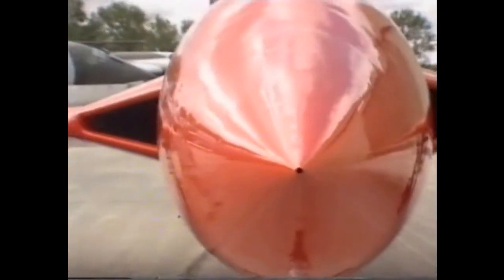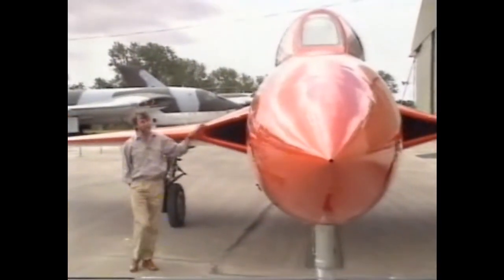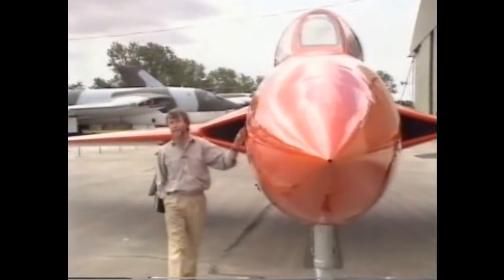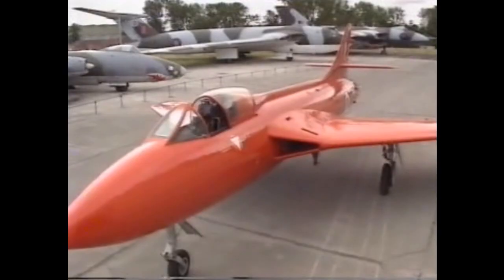The Hawker Hunter, arguably the best proportioned and most beautiful fighter aircraft ever designed. Now, this particular prototype Hunter at the Aerospace Museum at Cosford enabled the famous test pilot Neville Duke to smash the world airspeed record back in 1957 when he hit 727 miles an hour.